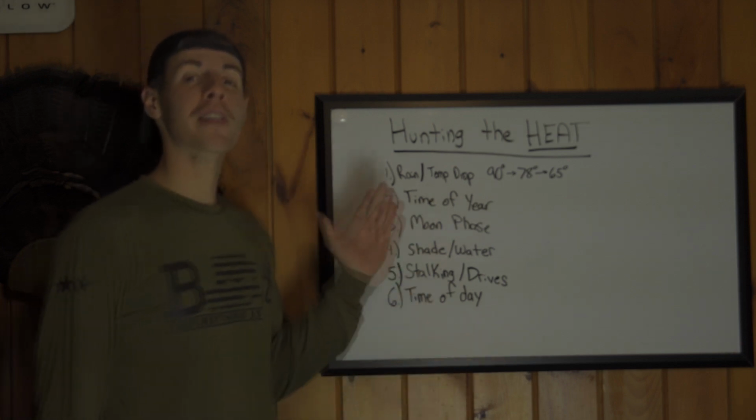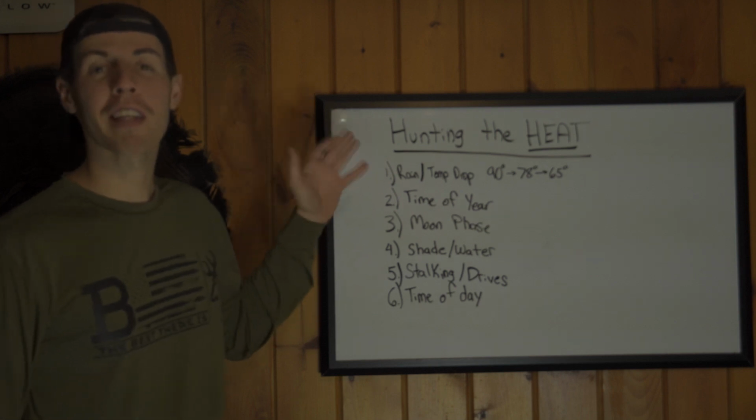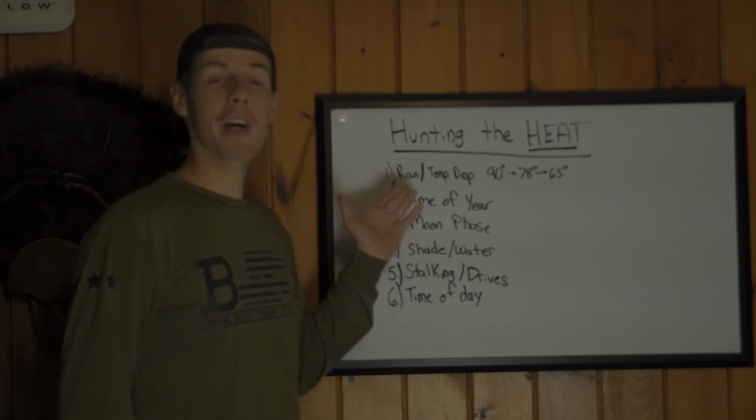But anyway, on to hunting the heat. We're going to go over 6 ways that could help you hunt the heat and capitalize on a mature buck this season. All right, first off, rain and temp drop.